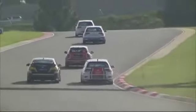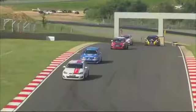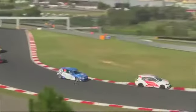Front end of the GTC2s. At this stage, it's Blandy. Blandy hangs on, and he's got a little bit of pressure coming from Masters. Look at Dane Angel, though.